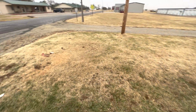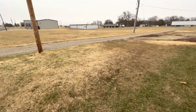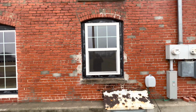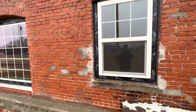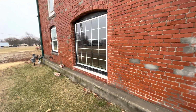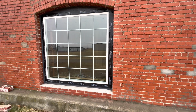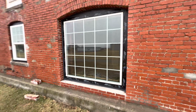Definitely do a privacy fence, at least on this part, to kind of block off the road. Put a privacy fence over there, just because I've been working a lot on these windows. One of the main reasons for that, well, obviously I need to seal them up, but I've kind of gone above and beyond to really seal them up, and probably done more than I really needed to.